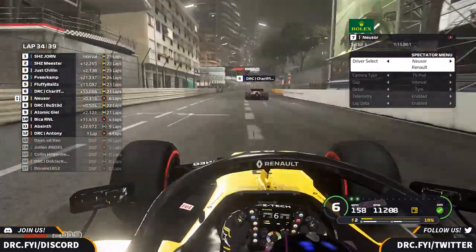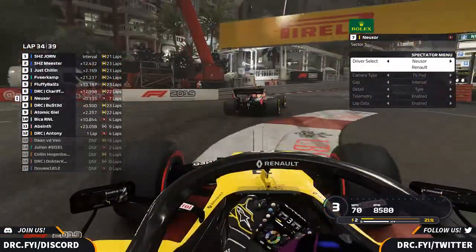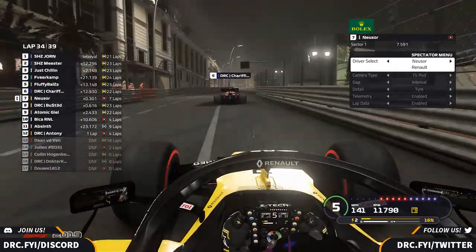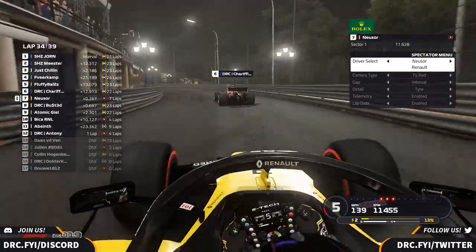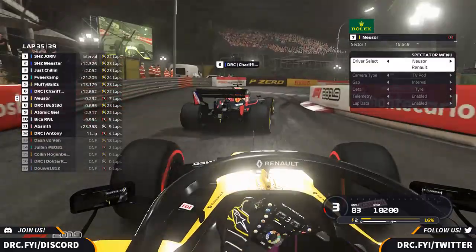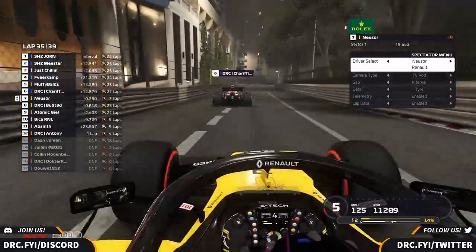Noosa now still on the back end of Char as we start lap 34 of 39. He's so desperate to get past. He doesn't need to get past at the end of the day, but if he's staying behind in the dust, who knows what can happen. His tyres are going to be hurting towards the end. We'll see how he does.